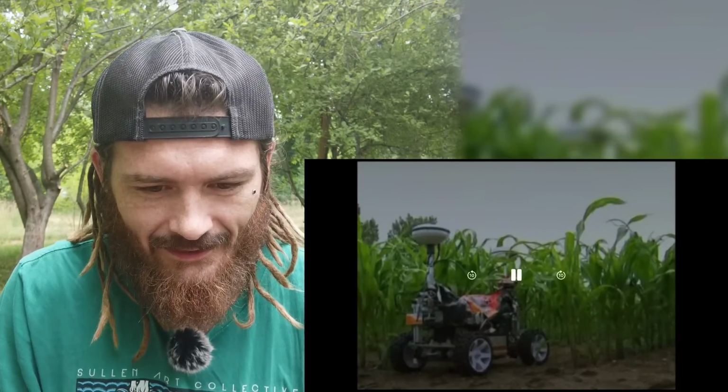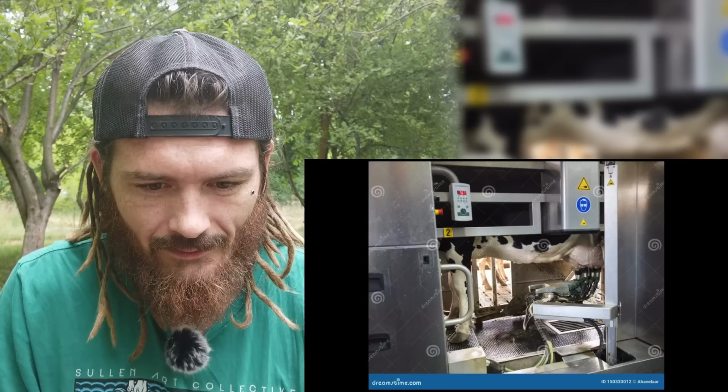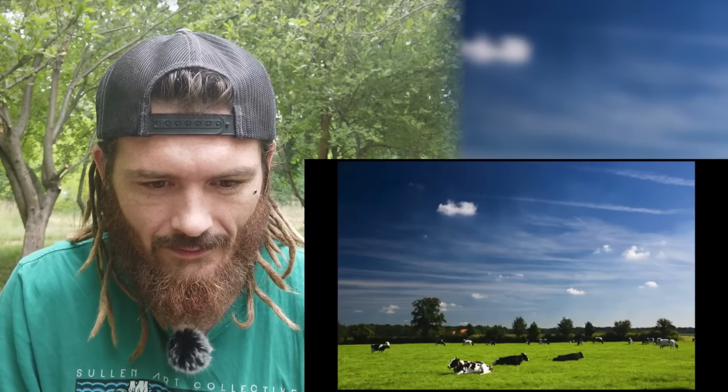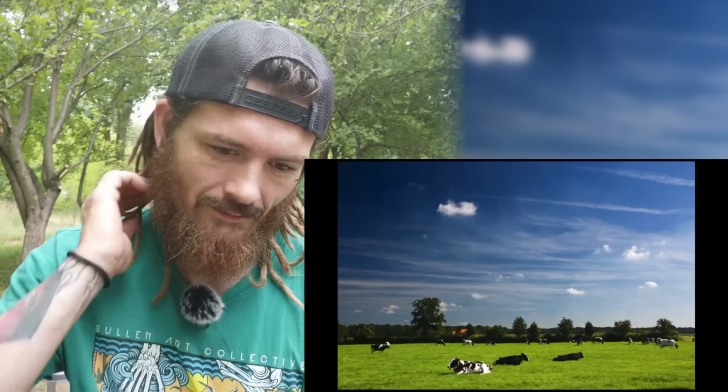That's crazy. These robots can reduce labor costs and increase productivity and accuracy. These are just some of the secrets behind Dutch agriculture. There are many more that we could explain in future videos, but for now, let's just wrap up by asking ourselves, what can we learn from the Dutch, and what can we do to support their efforts?